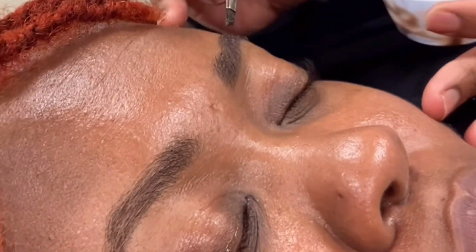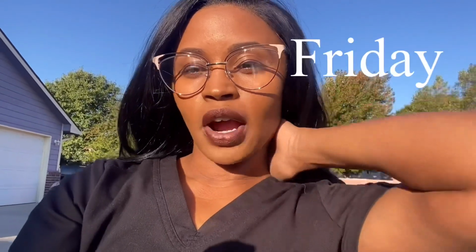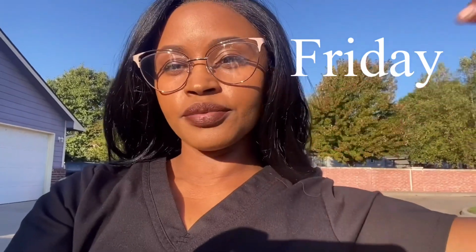Now we're also doing a brow tint. This is legitimately one week. It's so crazy how much you learn. We were practicing on one side. Quinchada's really cool, she let us do that. It is Friday, so let's go to school.